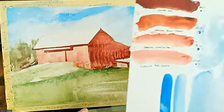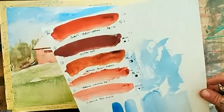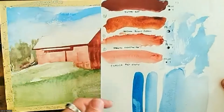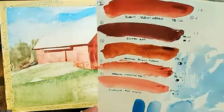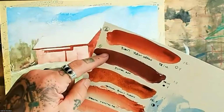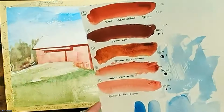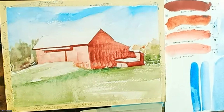So I see some of these people, they're like, I saw this video, people are using like alcohol and maybe they're using soap. You don't need to use any of that stuff. All these wonderful colors, I can use these and not have to do all those little silly tricks. Very nice.